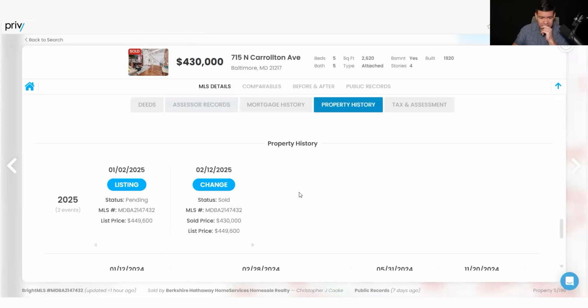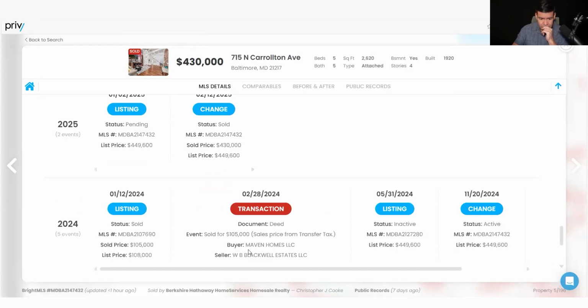And then property history here, Maven Homes. Flip this. So Maven Homes is a company I'd want to do business with. Part of the reason why I would want to do business with them is because Maven Homes is willing to buy stuff from the MLS.